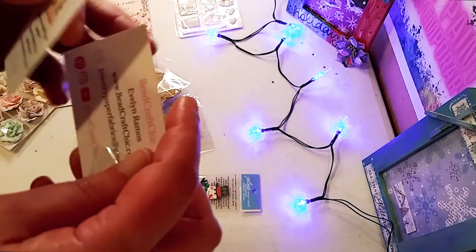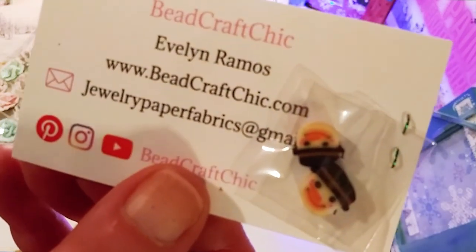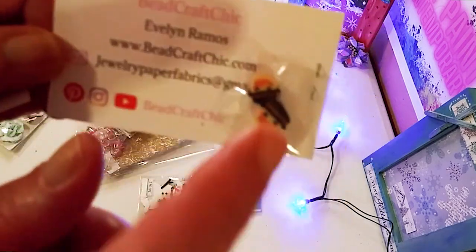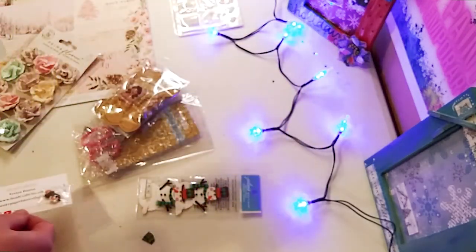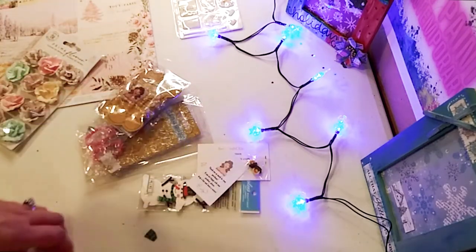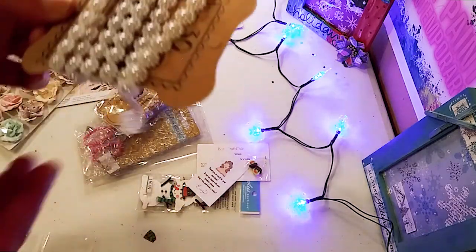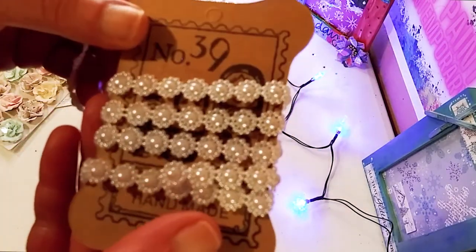Oh, here's her card. Okay, so this is Evelyn Ramos at beadcraftchick.com, and that's her YouTube channel, and usually she has links on her YouTube channel. She gave a little gift, a tiny little snowman, which I think is adorable. I just love her shop, and that is her card. She always gives the cute little gift. That's my second time ordering from her, and the shipping is really fast. So go check her out and check out her channel as well, Evelyn Creativa.